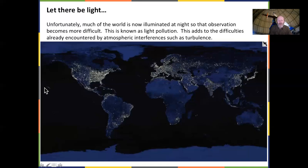Notice over here, this is Hawaii. There's not a lot of light pollution there, especially on the Big Island, which is where Mauna Kea is. Notice down here, this is Chile, northern Chile. The deserts and the mountains there, not a lot of light pollution there. The equator is right here. So we've got something a little bit higher and we've got something a little bit lower from the equator. So we can cover the entire sky from these two places.